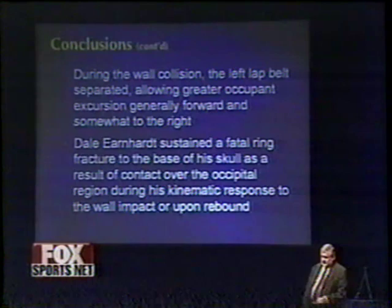Finally, we believe that as a result of that combination of factors that we've listed, he sustained a fatal ring fracture to the base of his skull as a result of occipital contact, likely in the presence of some neck tension, either as he responds to the wall impact after having been pre-positioned to the right, or on rebound. Now that leaves us with multiple factors to look at.